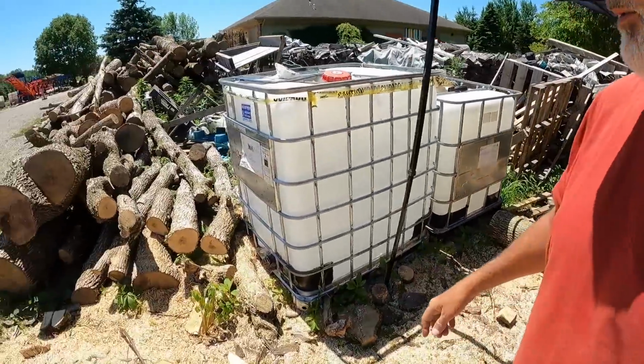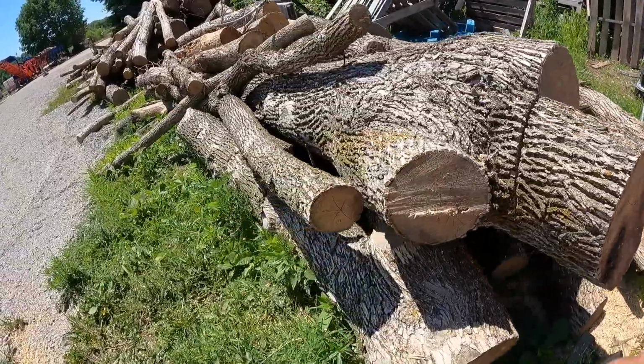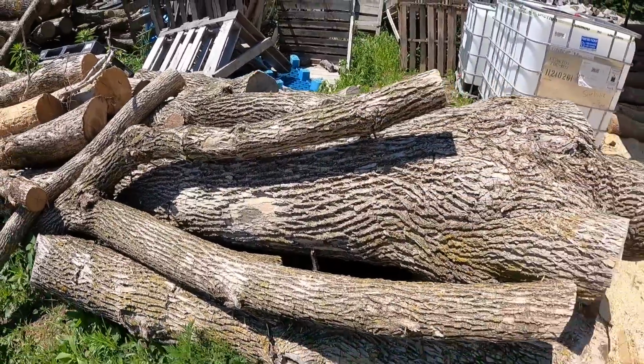And then there's another pile right over here that's a bunch of odd-sized stuff and crotchy ones like this here, and, you know, splits like this. So I might even get over to this pile eventually.